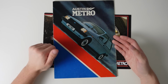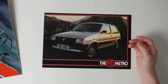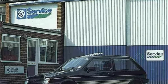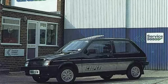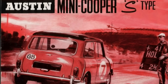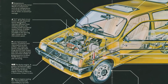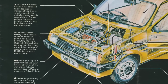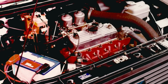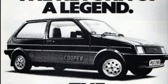But in late 1981, the real star arrived, but it didn't have an Octagon badge. John Cooper Garages, at the time a BL dealer, had worked their magic and looked back to the old Mini Cooper, bringing to the stage a Metro Cooper. The upgrades produced a car with a smidge more power than the old Mini Cooper S, and of course the Mini and Metro share their 4-cylinder overhead valve A-series, so this was very much a successor to the Monte Carlo winner. They got the performance through an exhaust manifold, polished ports, larger inlet valves and a lovely set of twin carburetors.